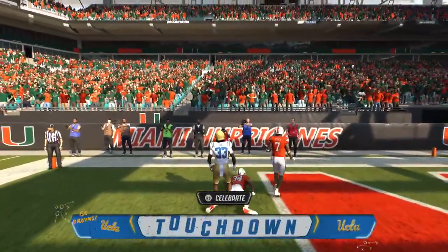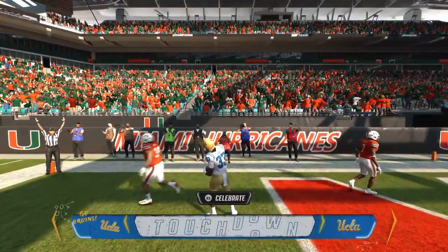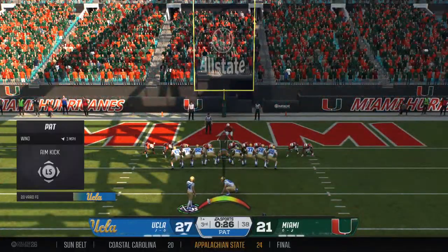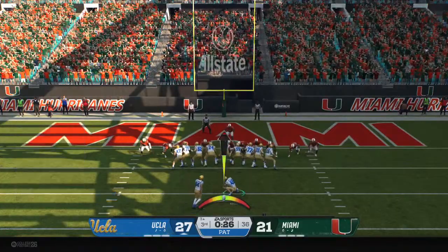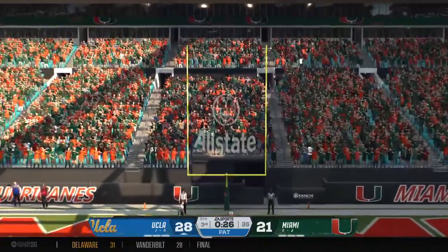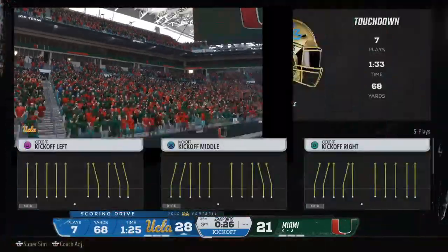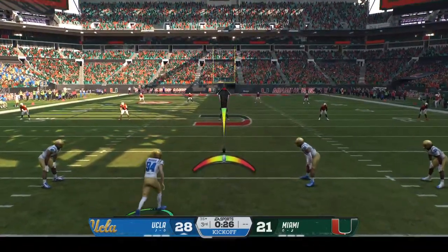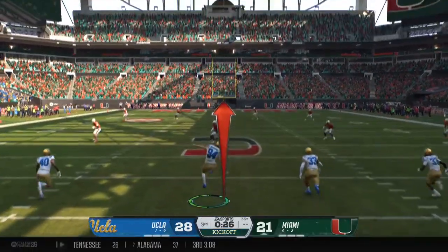Touchdown, Bruins! And that one will put them up here in the second half. On to attempt the try. And the extra point makes it a 28-21 score. Kickoff unit on the field, and this defense will be called on to protect this lead.